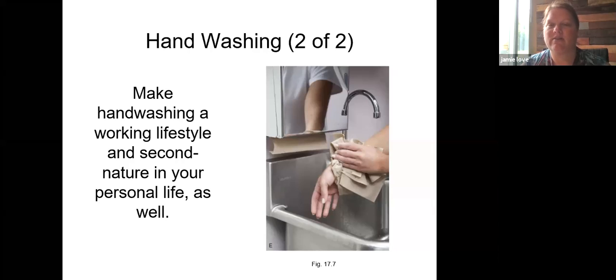It is funny how you start to do this just generally now. You don't want the water to drip this way down your arm. You want it to drip off your fingers down. So you want to wash and scrub really good in between the creases of your fingers. If you have jewelry on, you want to take it off because that harbors bacteria.